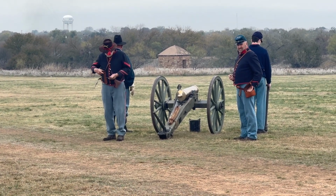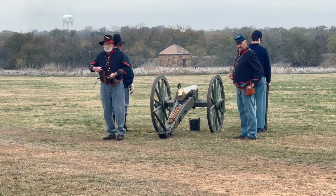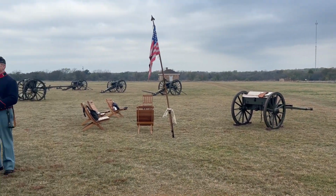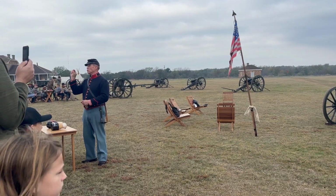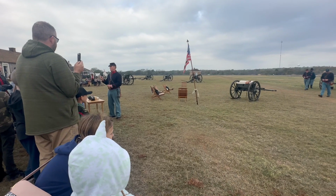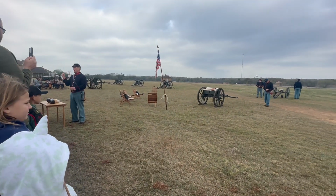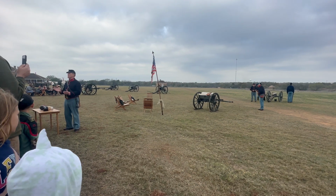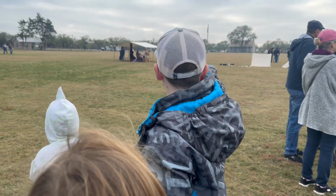Friction primer is a little tube made out of copper or brass. It's about 1 inch long. It's filled with very fine gunpowder, and it has a twisted wire running off the side of it. When you pull it out with the lanyard, you're basically striking a match up there in the top of the friction primer, shooting the flame straight down into the powder.